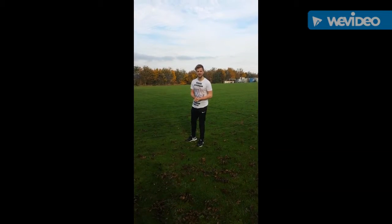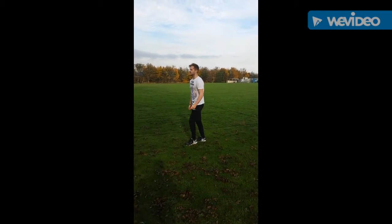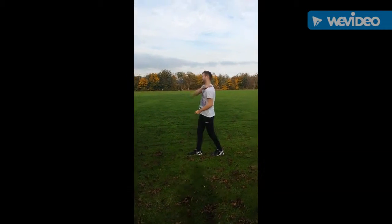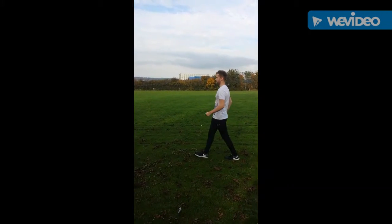Right, this is an example of dynamic stretching, which normally involves movement to stretch out your hamstring. Bring your leg up as far as it goes, and then the other, and again.